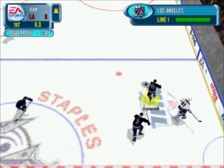Smolinski has the puck, Schaefer. After play in the first period, Vancouver leads 2.